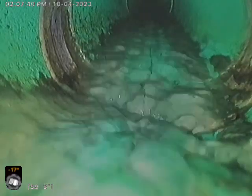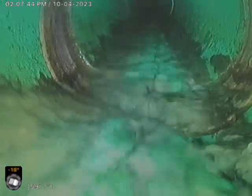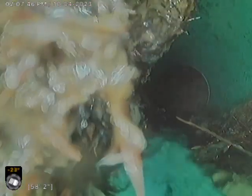Alright, I used some water to kind of flush the area. I'm just going to pull back a little bit, get all that water there. Looks a lot better now. I got some water flushed through there. And we'll keep pulling back.